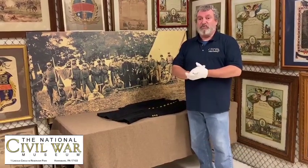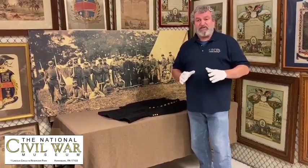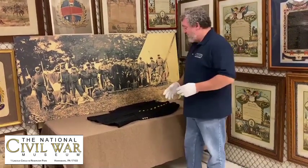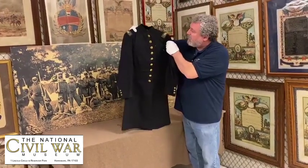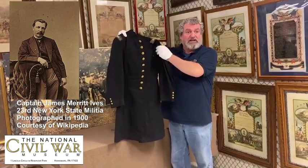Today I'd like to talk to you about one of the uniforms in our collection. It's a really unique piece, something that belonged to somebody fairly famous that you might recognize the name. This is a Captain's Infantry Frock Coat, and this was used by Captain Ives of the 23rd New York State Militia.